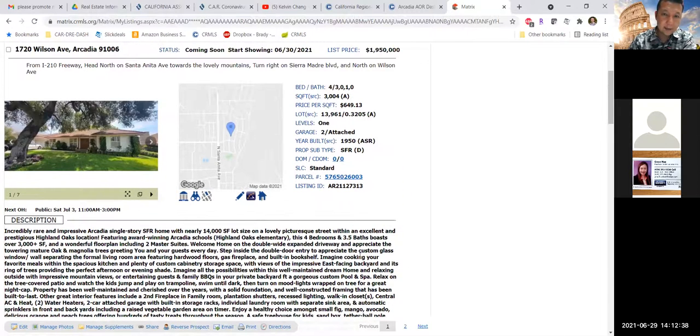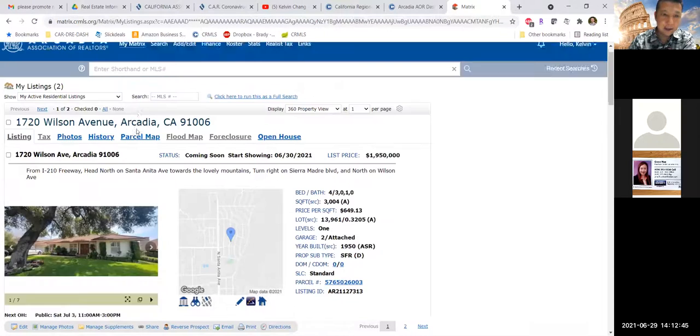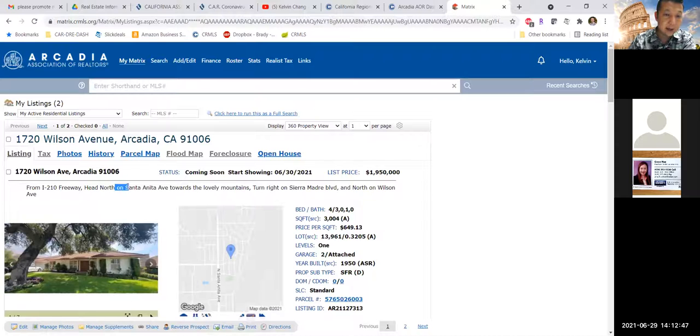So that's what I'm doing, is check out my open house. It's coming this Saturday, 11 to 3 o'clock. And if you have any clients for this, I definitely think this is one of the best in Highland Oaks in terms of value.